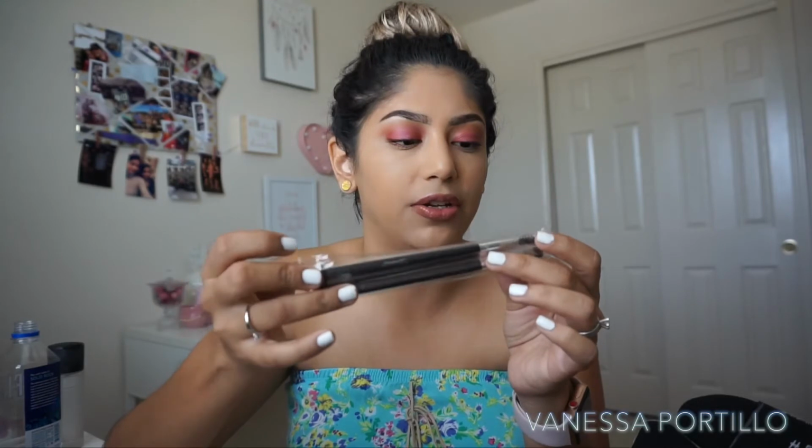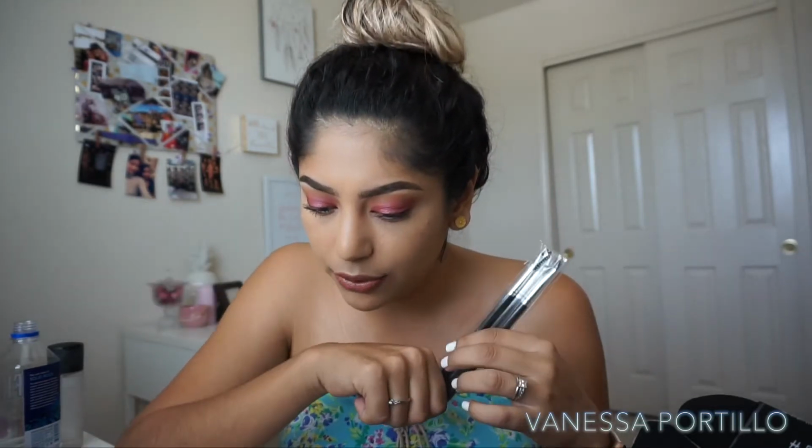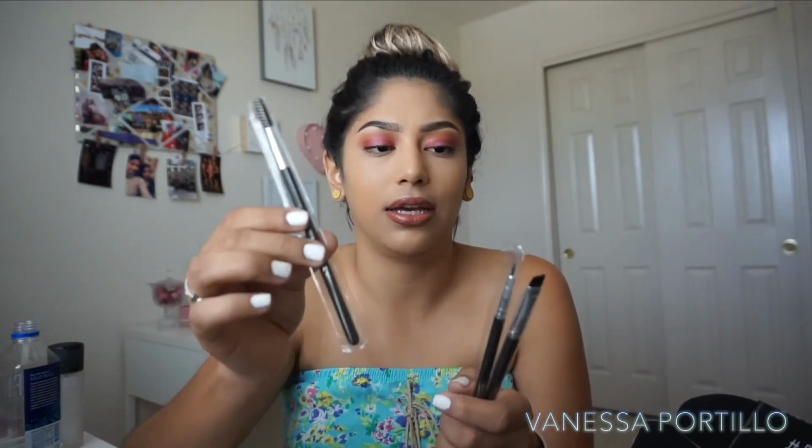And I also got these brushes right here, so I'm guessing you can use these with the gel eyeliner. This is from the brand Aesthetica, and these retail for $45. I honestly don't own any brushes from this brand, but let's go ahead and open it. It does come with a spoolie, a flat angle definer brush, and then it looks like an eyeliner brush. I'm not a big fan of the spoolie. I really don't need it because I use my Anastasia Brow Wiz, and it has one on there. I don't think I need a new one, but I guess it comes with that.